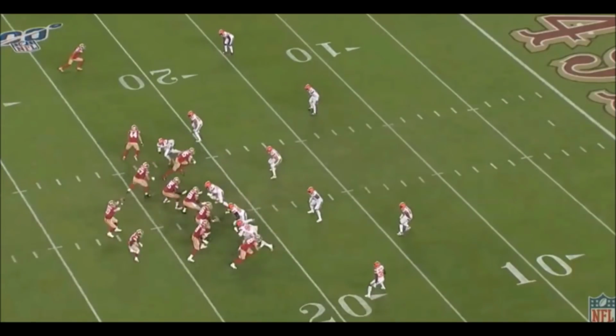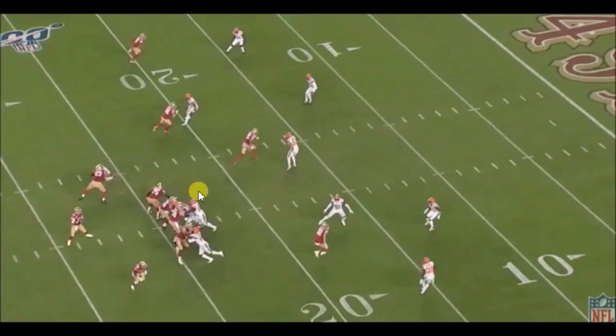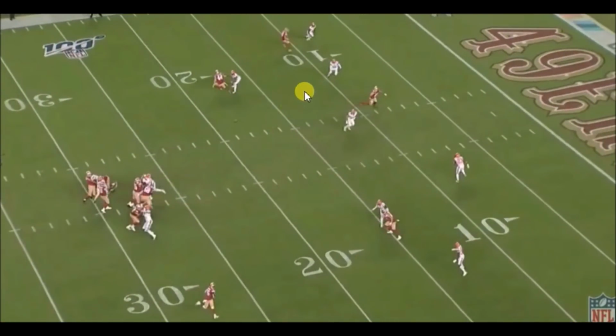But as soon as he clears and they snap the ball, you can kind of see right here, he goes with 2, the outside guy there, which is going to leave George Kittle one-on-one with the linebacker with no safety help because of the pressure here. Kyle Juszczyk's not running a seam route up the middle of the field. That's not even a play that we have. Just a horrible call right there.